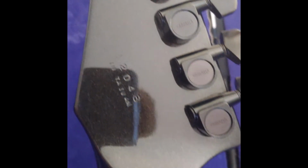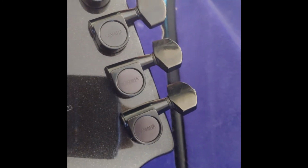Flipping it over, the back of it looks fantastic as well. There used to be a sticker stuck here on the back of the trem cover that's been taken off, and you can really see the sparkle effect in the paint. Made in Taiwan. No Japanese tuners or anything like that. They're just Yamaha branded in-house ones.